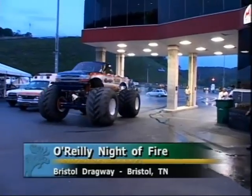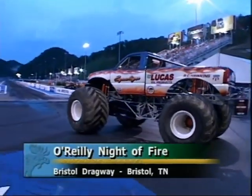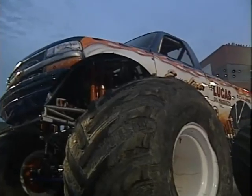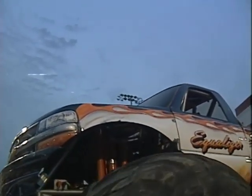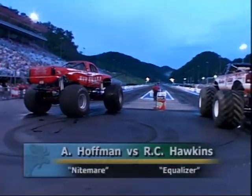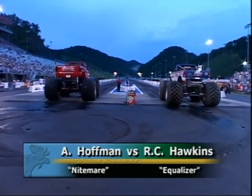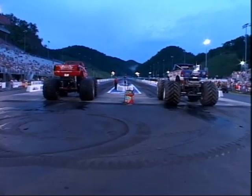Welcome back to the O'Reilly Night of Fire, Thunder Valley, Bristol Dragway. They've got them all going right here, a little monster truck side-by-side racing action. The Equalizer against the Nightmare. All right, Doc, monster trucks, always neat to see. You very rarely see them race on a drag strip on asphalt.